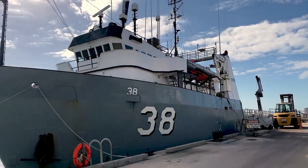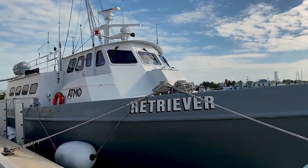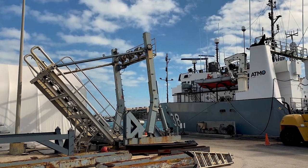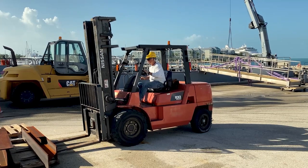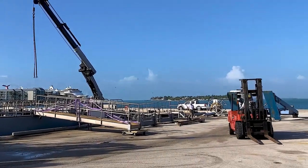The crew deploys from two main vessels, the NAWC 38 and the smaller Retriever. Crews customize the ships to serve the mission at hand. On the pier, ADMO Key West boasts enough space for lab work and other tasks. But what sets this detachment apart from anywhere else is the experienced crew.